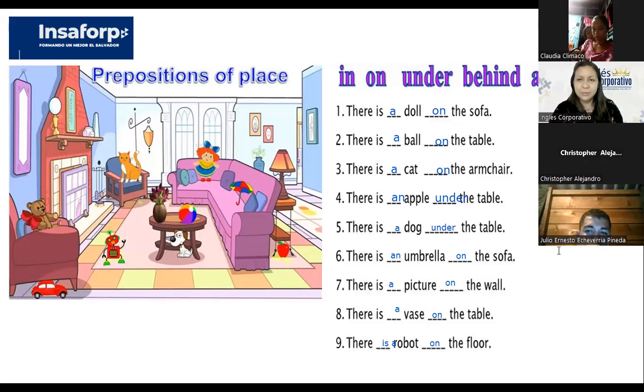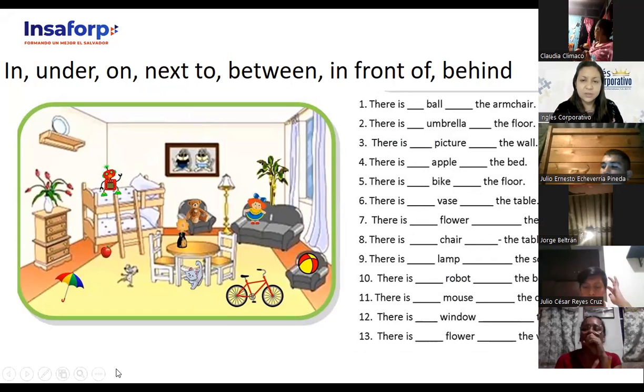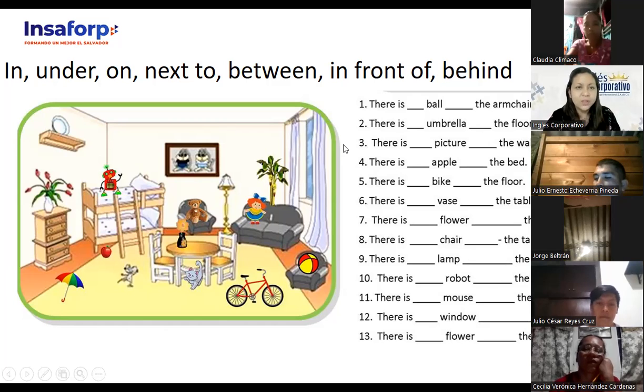Okay, good. Let's practice in the next picture. We have a lot of things, more objects, to practice with in, under, on, next to, between, in front of, and behind. Okay, there are 13 sentences. I will assign one sentence per person. Voy a asignar una oración por persona y luego la van a compartir. When I mention number one, number two. Okay, number one. Julio Echeverría.